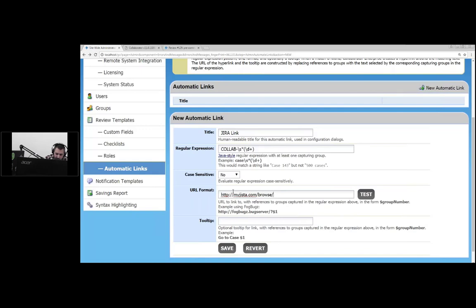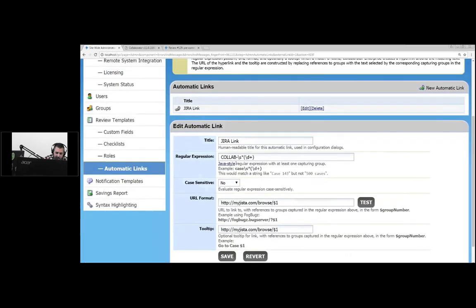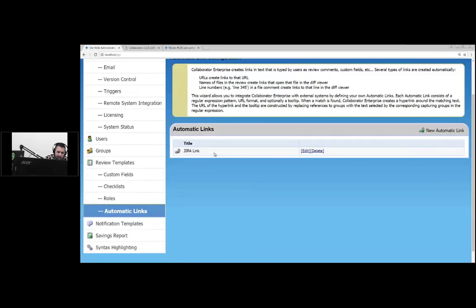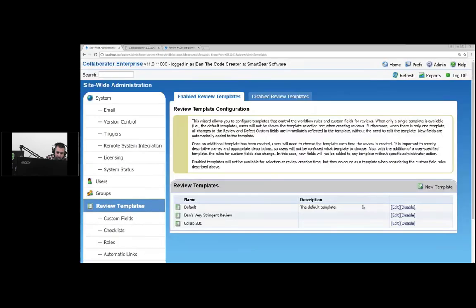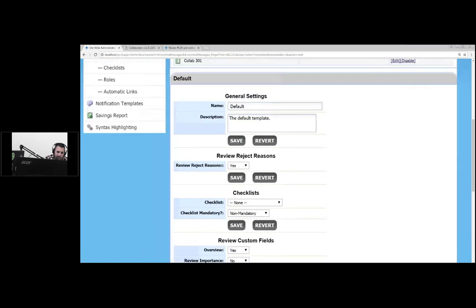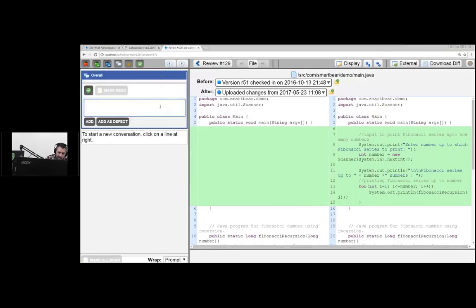So this is obviously not going to work, but we can show the example. See if I got my regular expression right. Basically what it's going to do is say, anything that looks like collab dash a string or a decimal, it should forward to this URL, replacing the $1. I tried to do my JIRA, but I guess I got my regex wrong. And if I were just to open any one of these reviews now, oops, one second. Automatic links are enabled by default. And we'll see how good my regex skills are. Probably not fantastic.